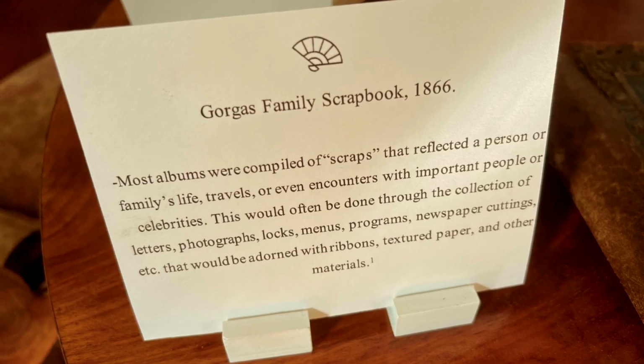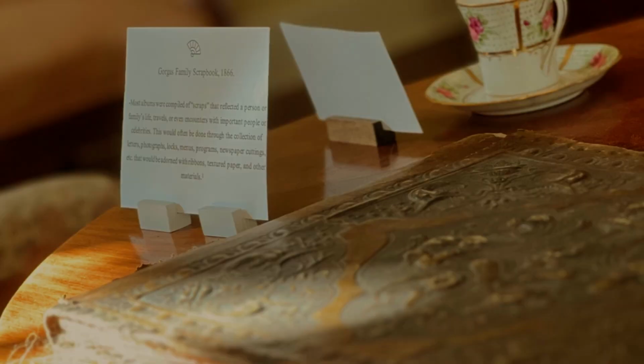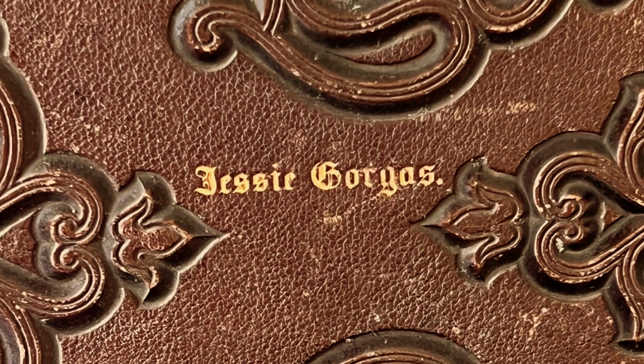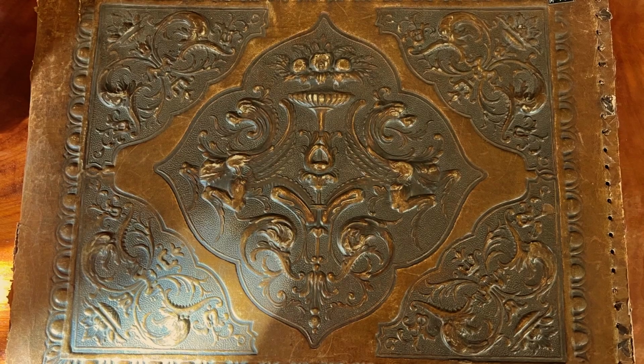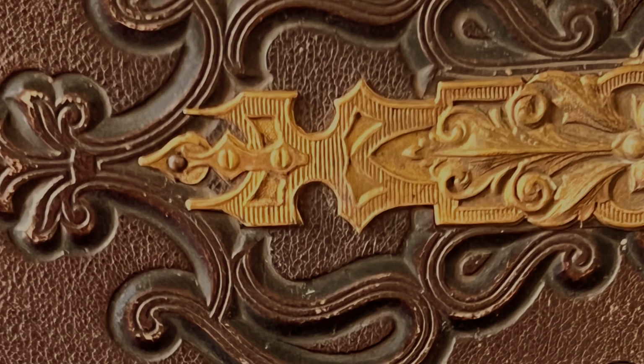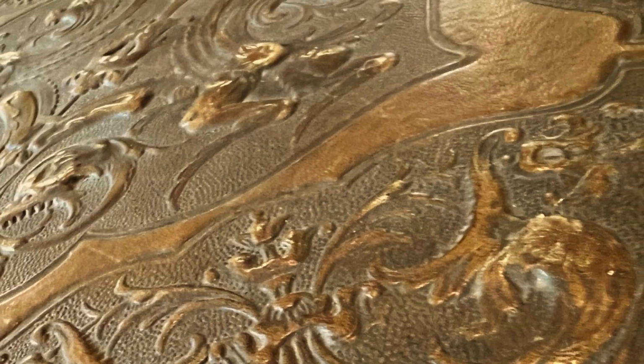Jessie was the daughter of Amelia, and she was thus kind of tasked to collect, arrange, and assemble this book of family members. Looking through it during my research process, you were able to see Jessie's handwritten comments about the photographs and the people that were photographed in this book. So it's really showing that social aspect.